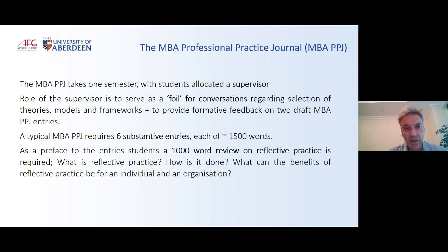So that's a little bit more about the professional practice journal in terms of how you go through this. You'll get a supervisor. I've supervised some of the students in Aberdeen that have done this. And the first thing we do is select 6 modules from the ones that they have studied on the MSc and the MBA. And we think about, within each of the modules, some of the more substantive theories that you've looked at, and how we can fit those theories and models to your world of work.